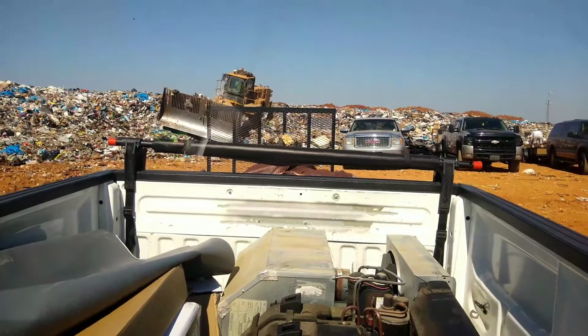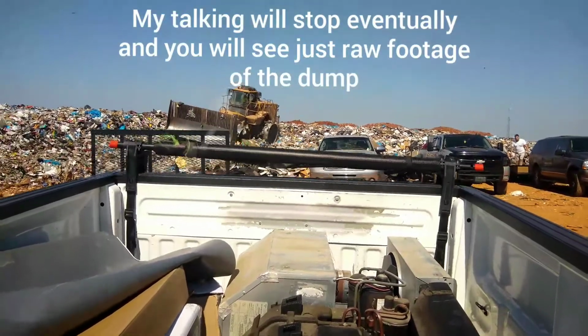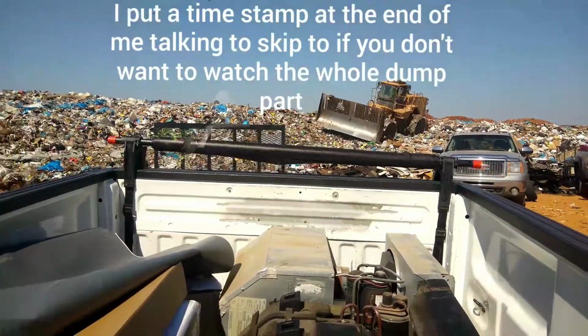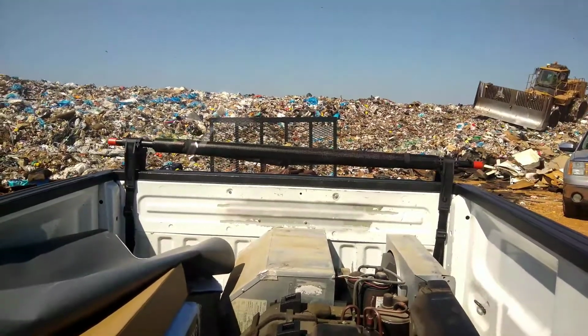There is risk involved, so you've got to make sure you're compensated well for each job that you do to factor in that risk. Alright, so right here I'm backing up into the spot where one of the workers showed me to back into. I was trying to wait for that tractor to move off because I wasn't entirely sure what he was doing, but once I realized he was backing up, I started backing in.